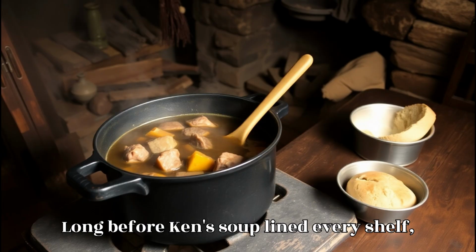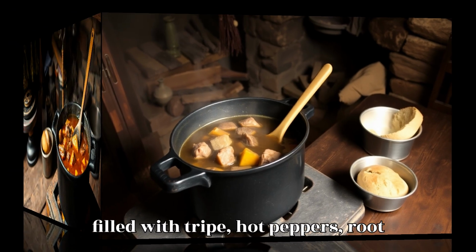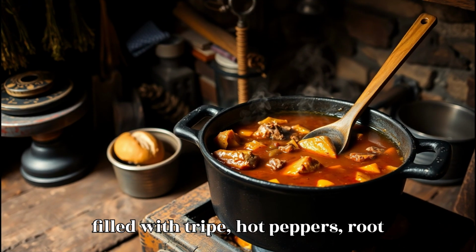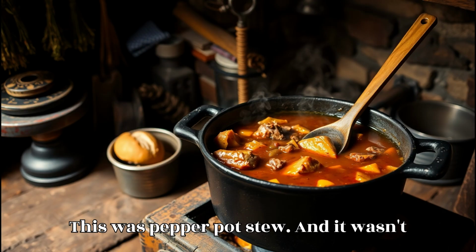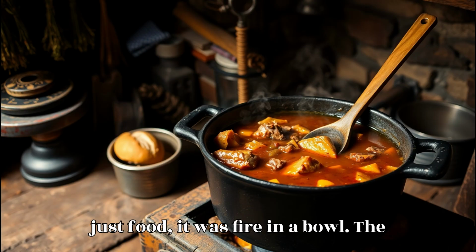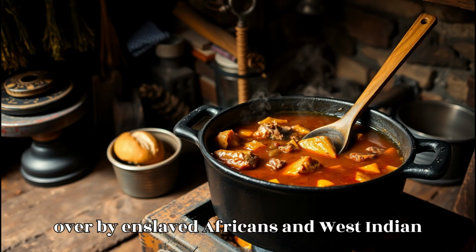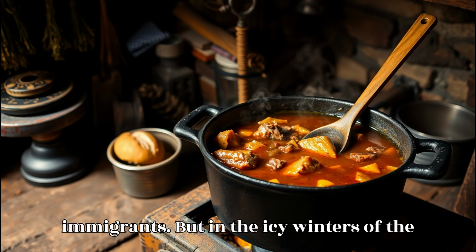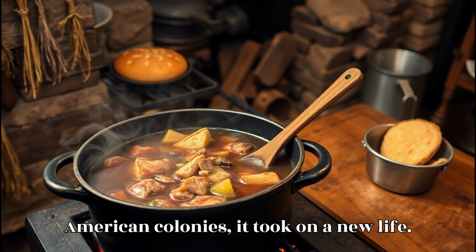Long before canned soup lined every shelf, there was a bubbling pot in Philadelphia, filled with tripe, hot peppers, root vegetables, and centuries of survival. This was pepper pot stew. And it wasn't just food, it was fire in a bowl. The recipe came from the Caribbean, brought over by enslaved Africans and West Indian immigrants. But in the icy winters of the American colonies, it took on a new life.